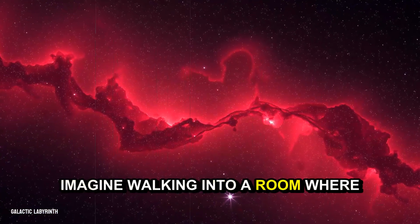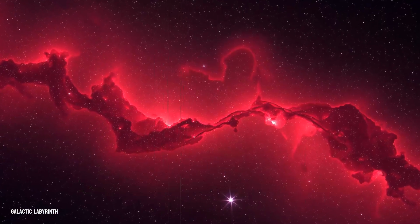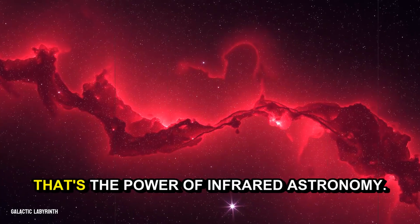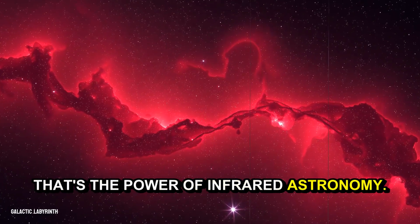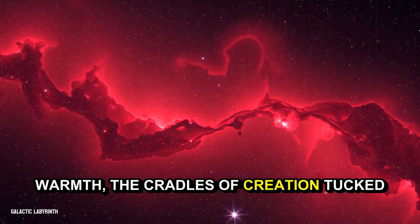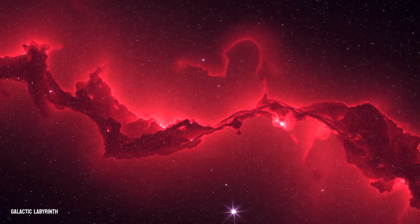Imagine walking into a room where the lights are off, but you've got a thermal camera. Suddenly, you see everything. That's the power of infrared astronomy. It shows us the universe's hidden warmth, the cradles of creation tucked away in the dark.